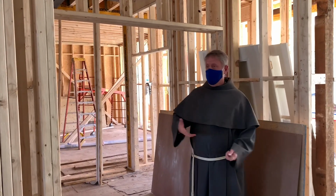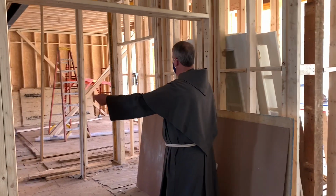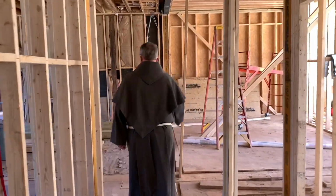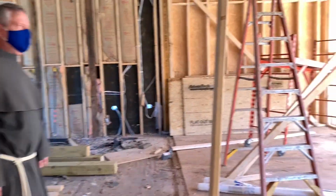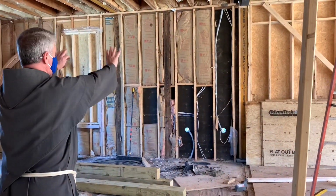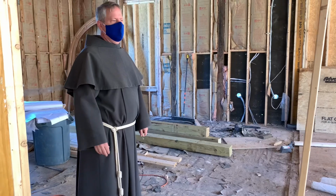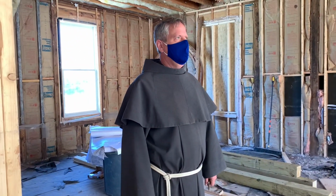Right here off of the entrance hallway, we've got a nice entranceway that's going to have two beautiful glass doors that are going to come right in to our new chapel. The chapel is much larger than the original chapel. The altar and ambo will be up in the front there, some nice pieces of art and the tabernacle, and then all of this area will be chairs back in here. So we're hoping to be able to fit between 45 and 50 people in the new chapel.